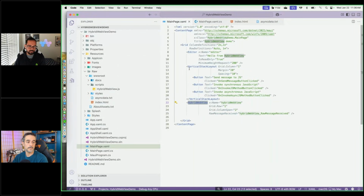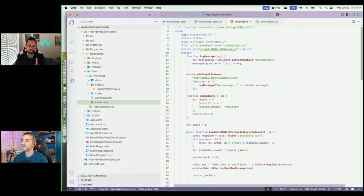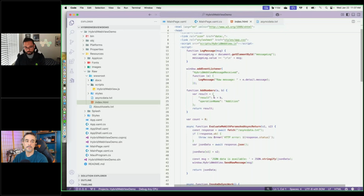This one is using, if you look at the main page XAML, I got some native elements in here. These are .NET MAUI native buttons, but then I have a hybrid web view. And if I look at the index HTML, it's bringing in some HTML content, but it also has some JavaScript functions, like it has some listeners. So the idea is to pass raw messages back and forth between .NET and JavaScript, right?